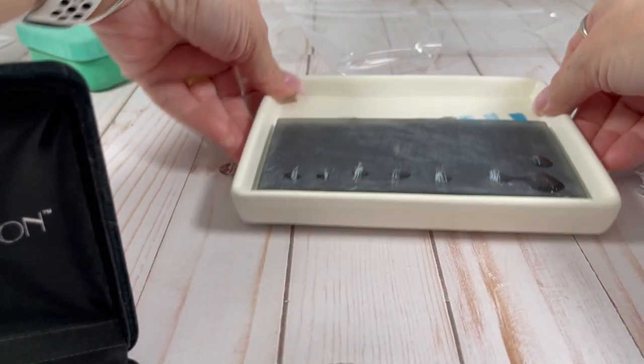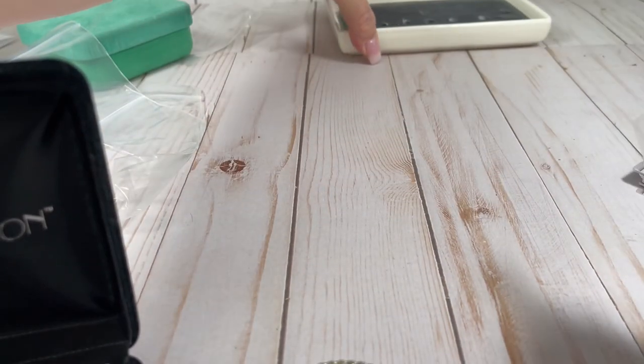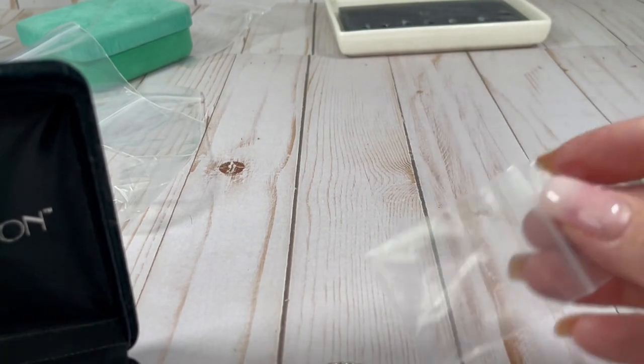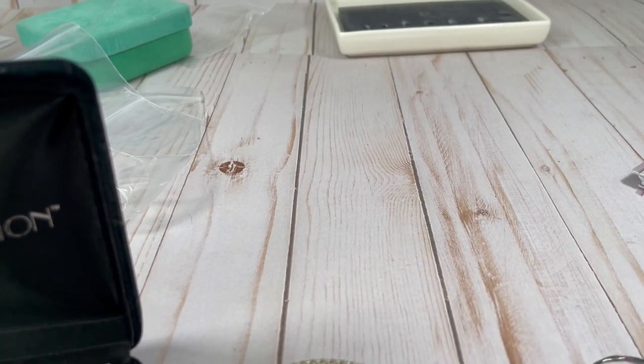Okay, let's set this aside. I'll clean it after, and let's just get some pricing on these. Okay, you guys, I think that I will look this up tonight and tell you a price tomorrow and try to figure out that marking a little better.